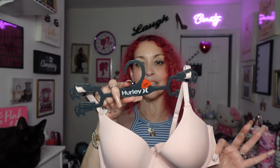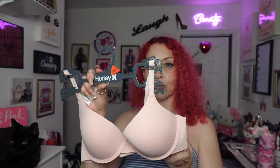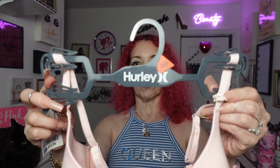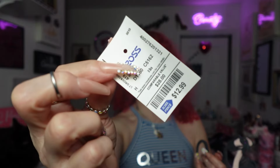Tengo que cogerlo un poco más pequeño porque esto es un 36B y me queda grande de cintura. So yeah, tengo que coger un 34B. So I'm going to get a 34B next time, which I think will be perfect. It is from Harley. There were two pairs here. One, but the other one I wore already. So this was only $12.99.